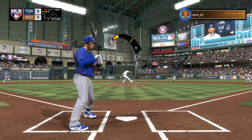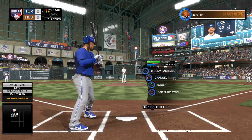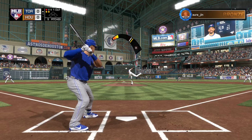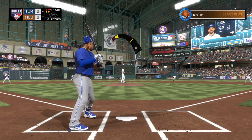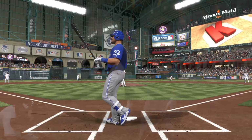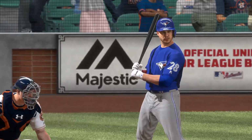From the windup, the 1-1 pitch. Just got a piece of it as it's fouled back. And here's a slider that runs inside that time, and that'll keep him from diving out over the plate. Now here it comes. And a wave and a miss on a ball that was way out of the strike zone. There are two away now.